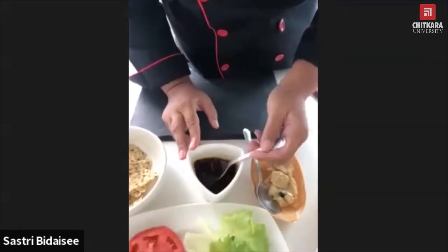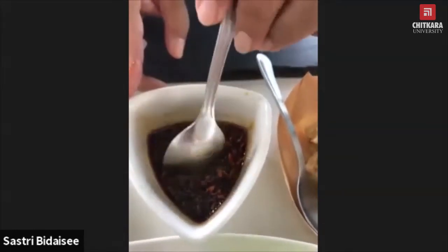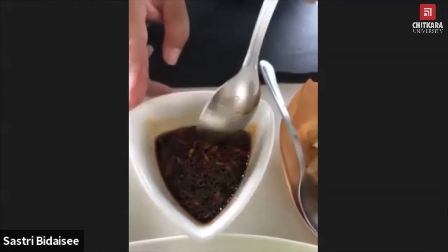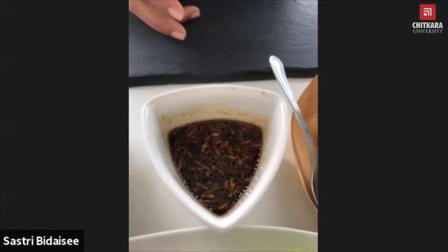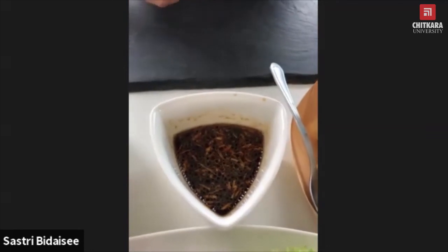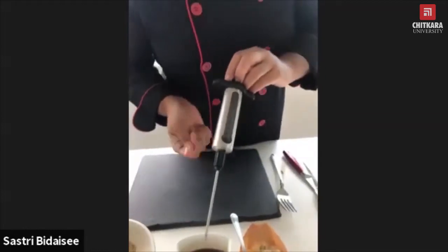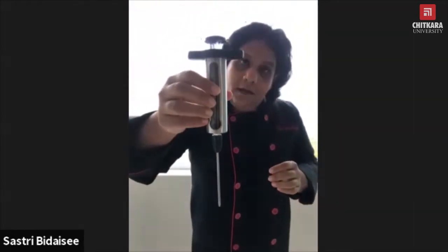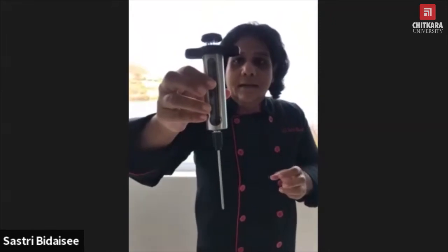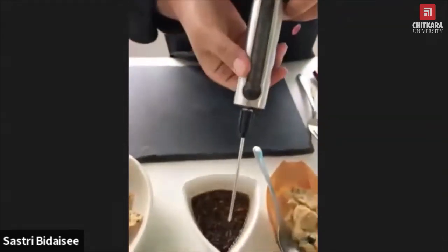And this is how the marinade is supposed to look. So you're seeing the sesame oil is to the top because the soy sauce is water-based. So the oil will float. And now I'm going to take my infuser. So it's pretty much like a syringe. It's a culinary syringe. And I'm going to infuse it into the watermelon.